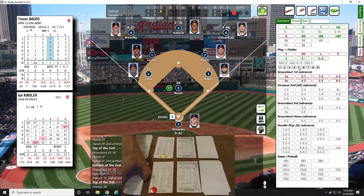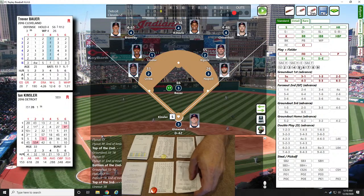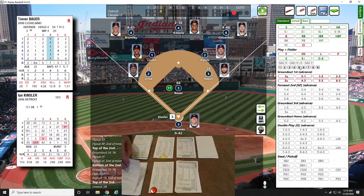Juan Uribe. Couldn't think of his name there for a second. Had a little brain fart. So that is once through the lineup. And that brings up Ian Kinsler now with 1 out, and we're in the 3rd inning.